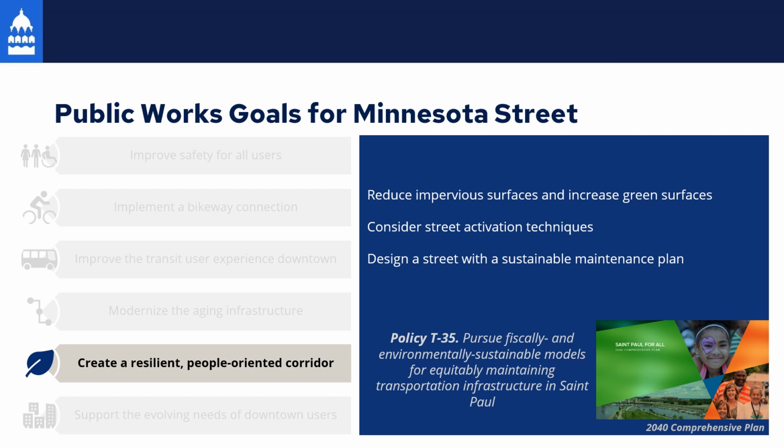The fifth public works goal for the Minnesota Street project is to create a resilient and people-oriented corridor. What we'd like to do with this goal is reduce impervious surfaces and increase green surfaces. We'd like to consider street activation techniques that bring life to the corridor and ultimately design a street with a sustainable maintenance plan. That last element of this goal is really important because we need to think 50 years out with this design. A corridor that looks great on day one, but cannot be maintained in a fiscally responsible way, really can't qualify as resilient in my mind.